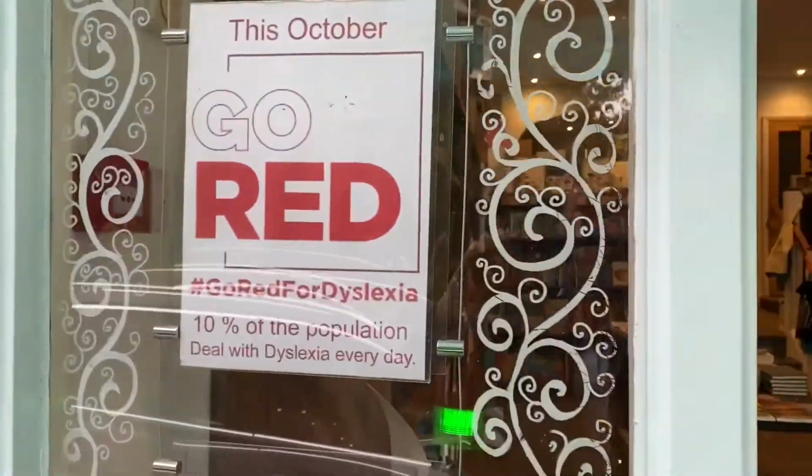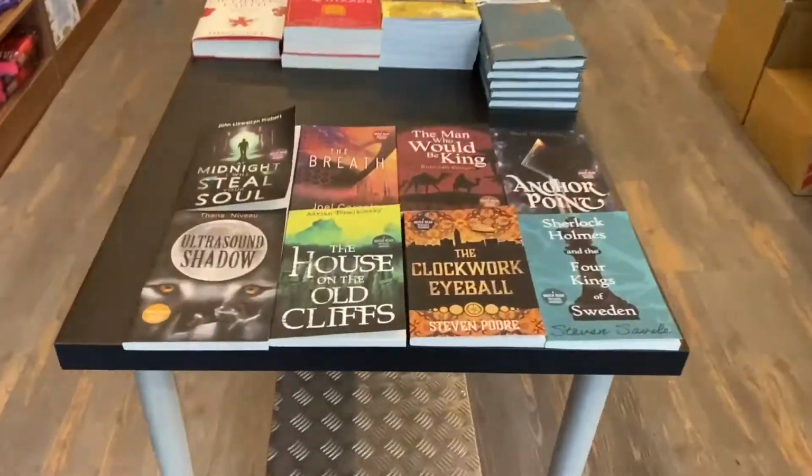So I'm inside this absolutely beautiful bookshop, and I have just a selection here of the incredible books that are actually made accessible for dyslexic reading. Now, personally for me, I know that reading becomes a bit of a troublesome time. It becomes tiring, and sometimes I have to reread chapters, and sometimes just opening a book can be incredibly daunting.